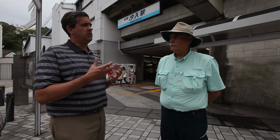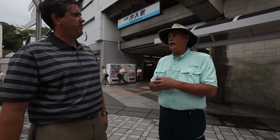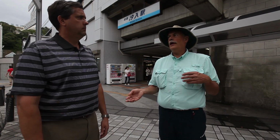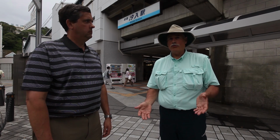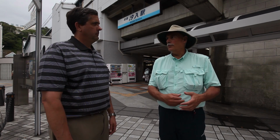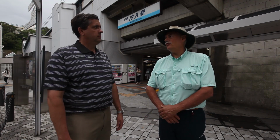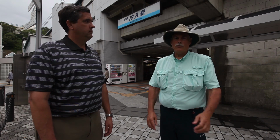Now, these cards, can you use them other places than just the trains? Yes. Depending on the store, like KQ, they have many department stores. So you can also use that card if you wanted to buy groceries. You could go into a grocery store that's owned by KQ and use your Passmo card. You can use them on vending machines. The vending machines on the platforms will generally take Passmo or Suica cards also.